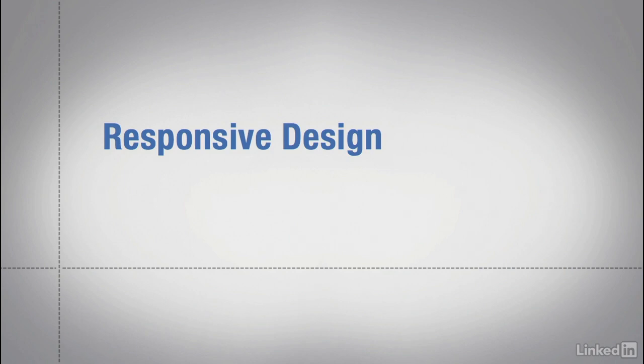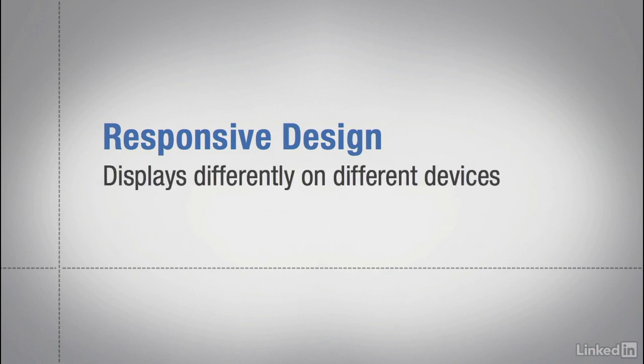Responsive. With a responsive design approach, you're using advanced HTML coding techniques and style sheets within the design and development of your email, so that the email will display differently across different device types that attempt to open it.